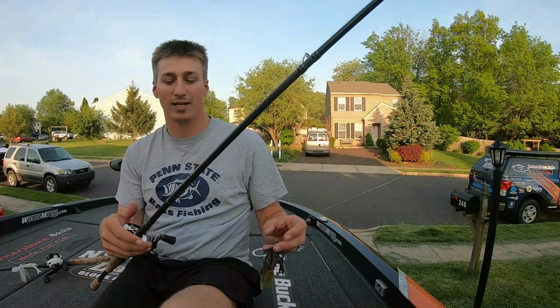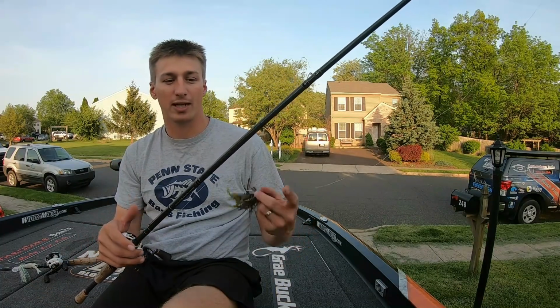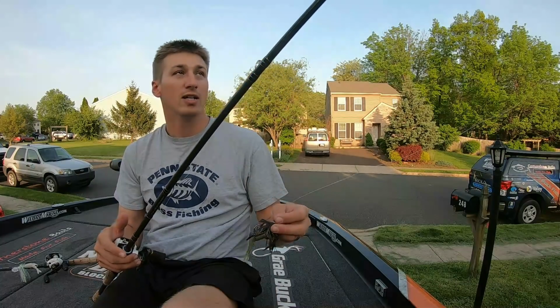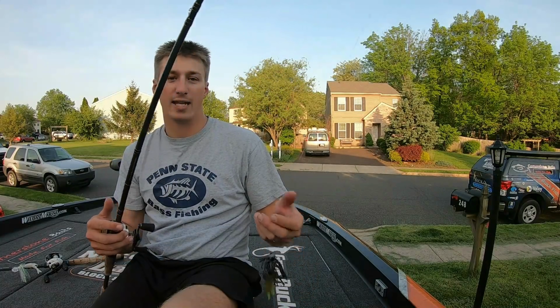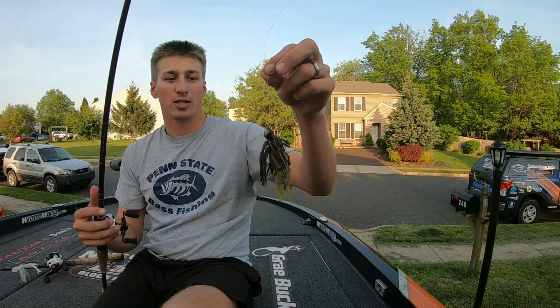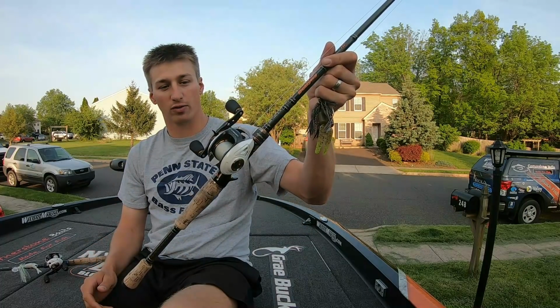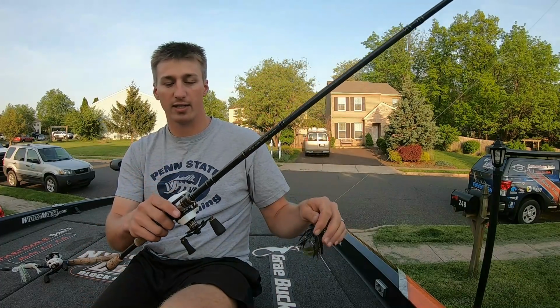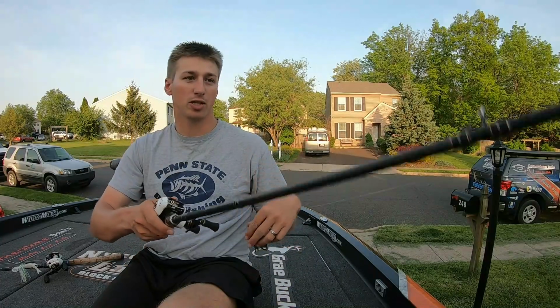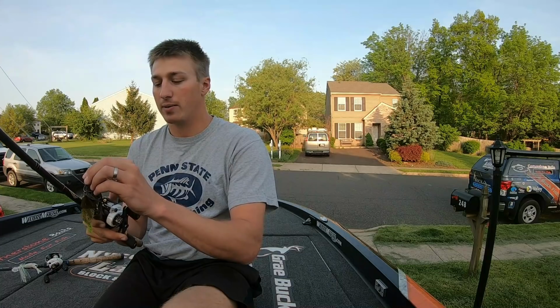I was flipping a Dobbins 745. It's the Champion Extreme Series. That gave me a lot of sensitivity to really feel those bites, and it was on 20-pound fluorocarbon, so that Seaguar is good stuff. There you go. There's the Ardent reel. That's the Grand. It's great for making those precise pitches and just getting that bait exactly where you want it.